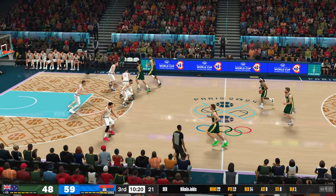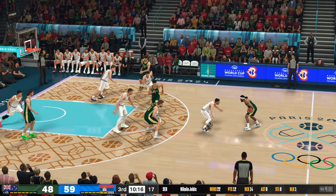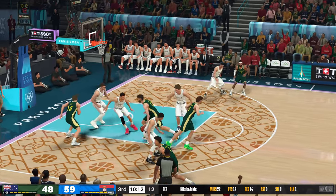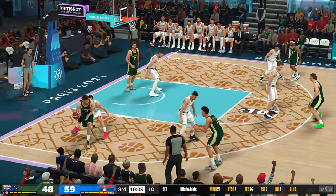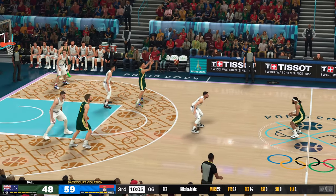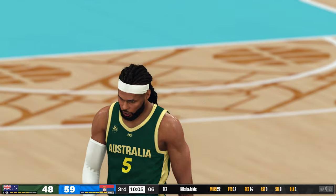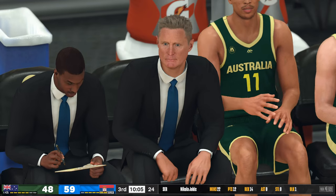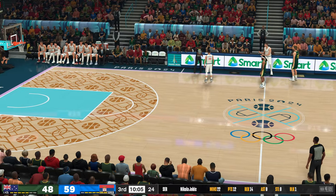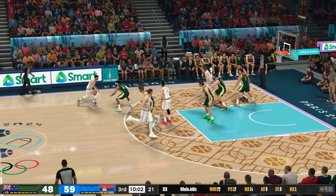Australia trails by 11. And here's Mills. Scoreless thus far. Landale pass to Daniels. Not watching the line there. That'll be a backcourt violation. Costly error there. We'll see how they rebound from that miscue. Well, you know what? Their wounds are self-inflicted. I mean, you've got to play much smarter than that.